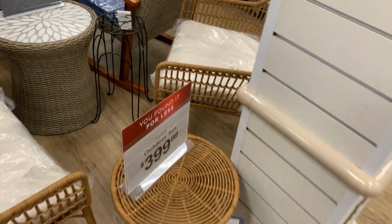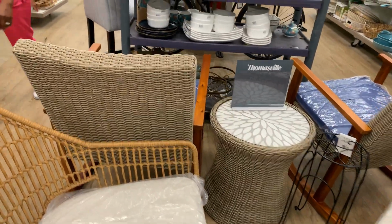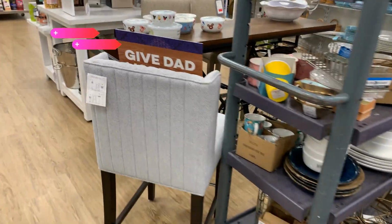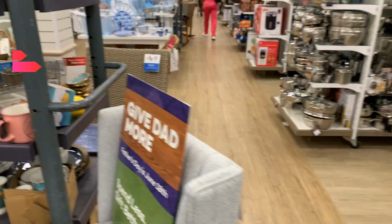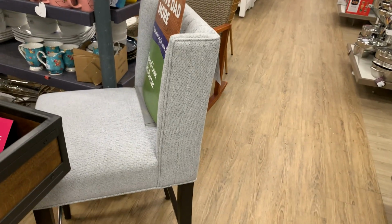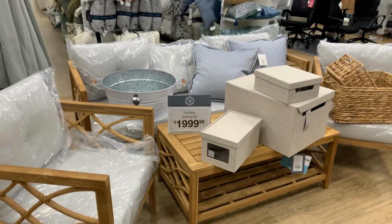They have patio sets still that you can grab. The weird thing about the patio sets, some are going to be on clearance, some are not going to be on clearance. I don't know what it's based on. This chair right here, another stool, I thought was real pretty just because of the details and the stitching in it. I thought that was real nice. And then the color is just a nice gray.